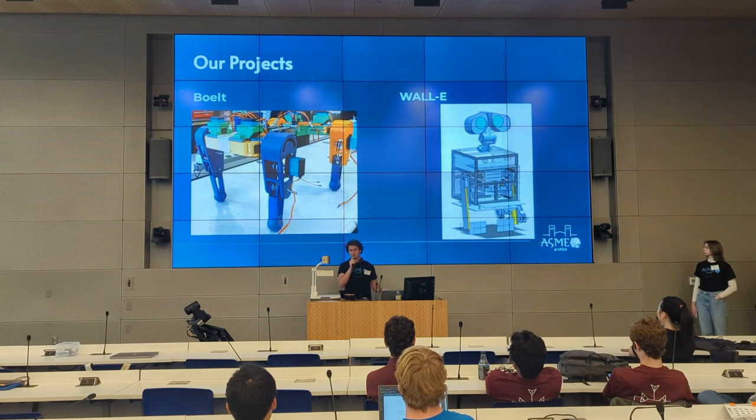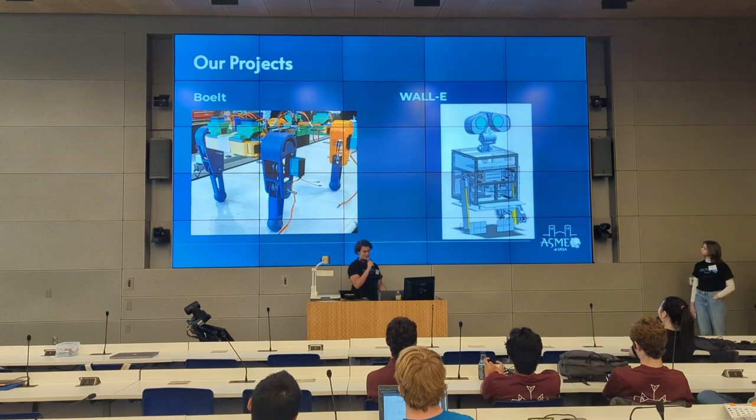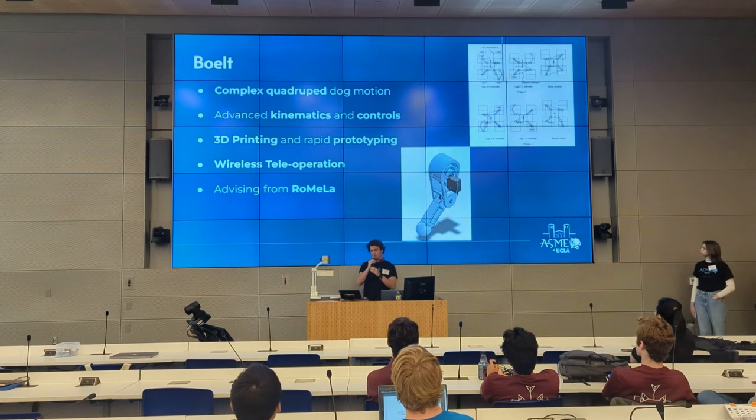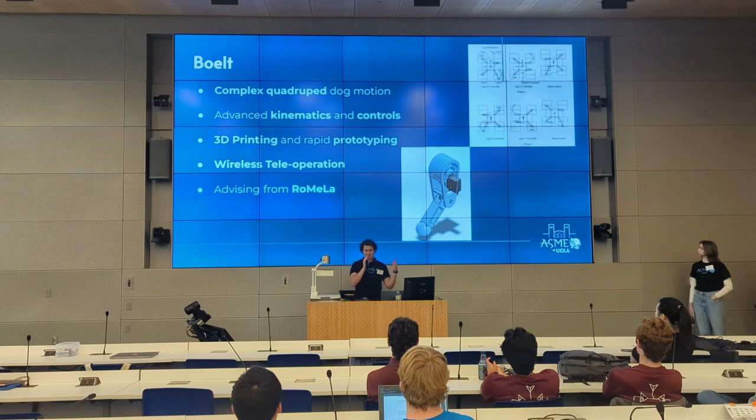So our current projects that we're building this year is Bolt, our robot dog, named after the movie Bolt and also Bolter Hall. And then our project that we started this year is Wally. So to give you a little bit of background on Bolt, Bolt's a super cool robot dog, but it requires a lot of complex quadruped motion because having four legs is hard. If you ever tried to walk on all fours, you'll see it's kind of difficult.